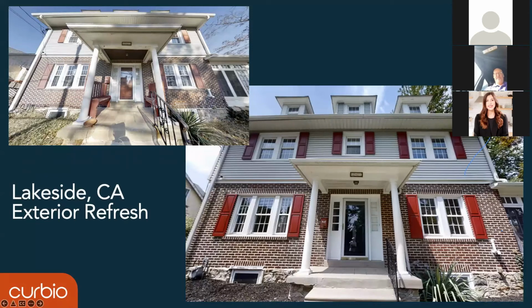Let's check out this project in Lakeside, California. A dirty exterior is something that should not be ignored. Power washing a deck or the siding of your property won't take very long and will have a big impact. Think of it as you're trying to sell a dirty car. A clean car with a nice shine is much easier to sell than a dirty one.